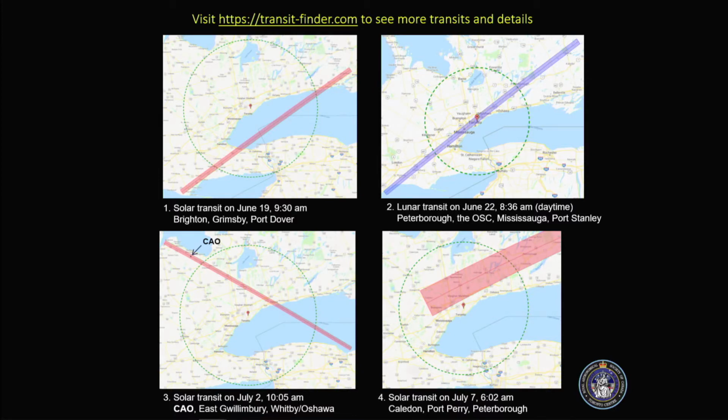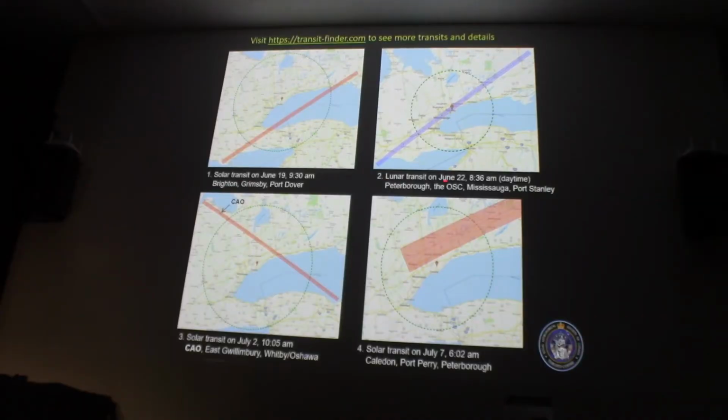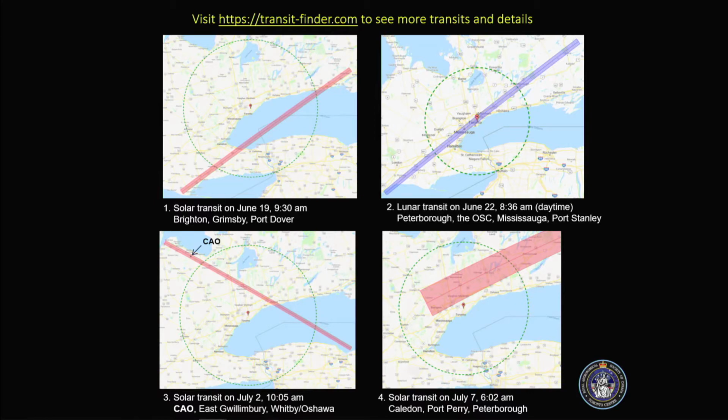This one is kind of interesting because this one here on June 22nd, it's in the daytime. The ISS is crossing in front of the moon, so I'm curious as to what would that be like if the moon is up. The part of it would be lit. Would the ISS be a silhouette as it passes in front, or is it also seeing sunlight? I really don't know what you would get there.